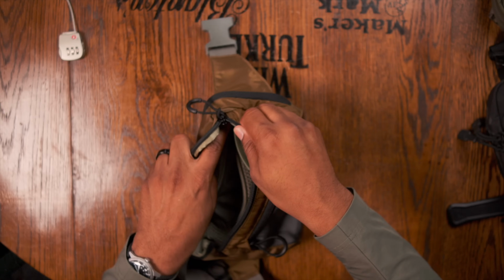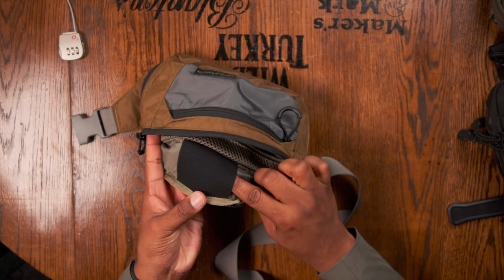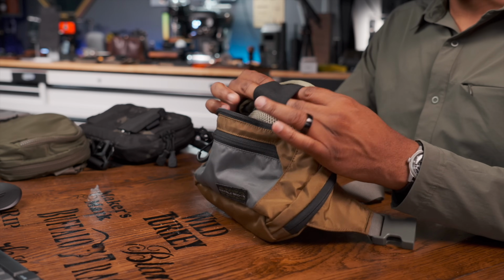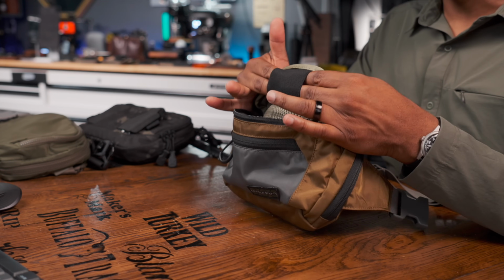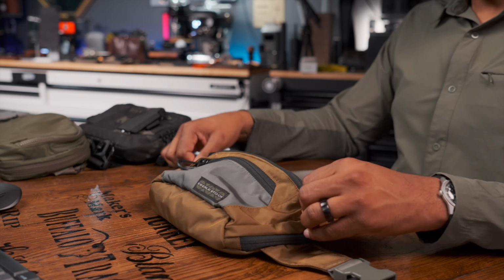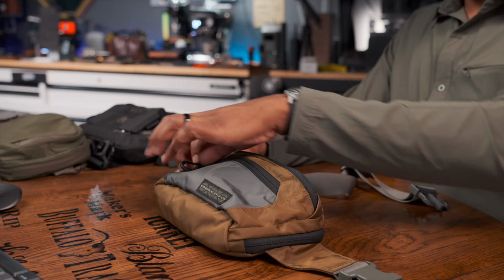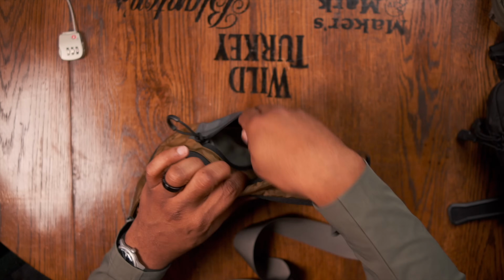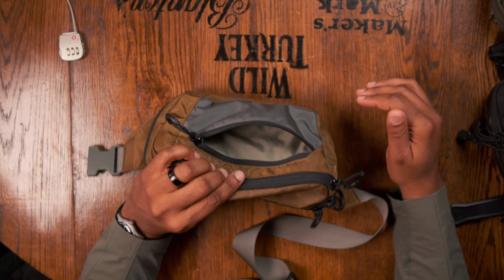This pouch does have plenty of room in here, and it also has a place in here if you want to retain a tourniquet or something like that. This nicely fits in this area. You don't have to use it for that. You can use it for wherever you want. But they have that specifically designed to fit a tourniquet. And then in the very front, you just have a nice dump area you can put inside in here, whatever you want.